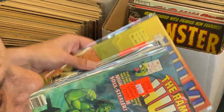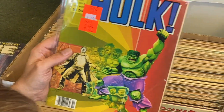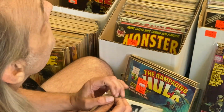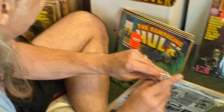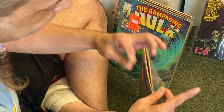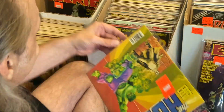And Bruce Banner almost got raped. Would you like to see it, Internet? Would you like to see Bruce Banner get raped? He almost did. He hulked out just in time. So, you know. Sorry about that. It was the 70s, bro. You don't want to go to the YMCA by yourself, bro.